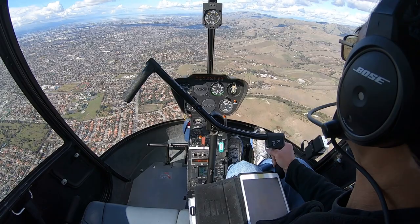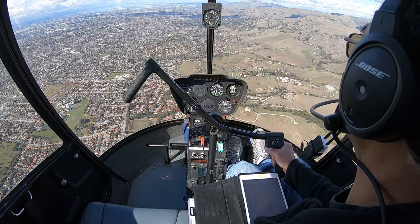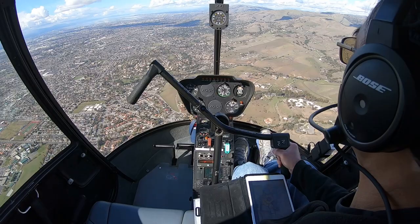Taxi via Yankee. 0 Whiskey Yankee, confirm runway 3-1 right, taxi via Yankee. 3-1 right, via Yankee, 0 Whiskey Yankee. Cessna 93 Kilo, extend downwind. Extend downwind, 93 Kilo.